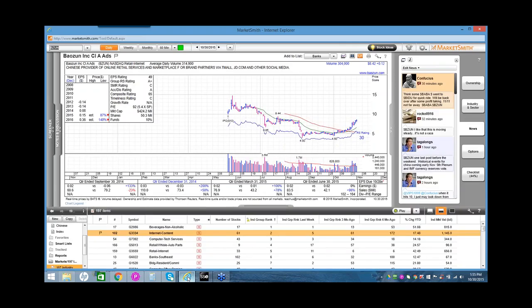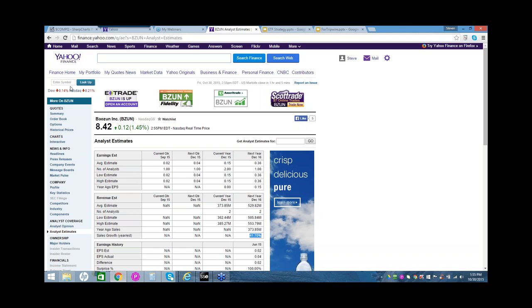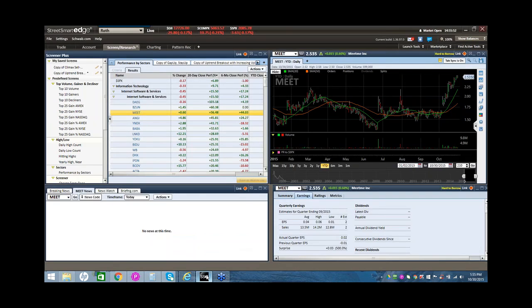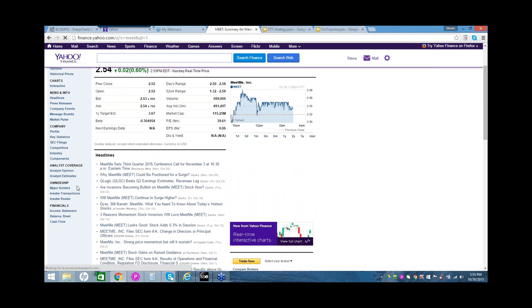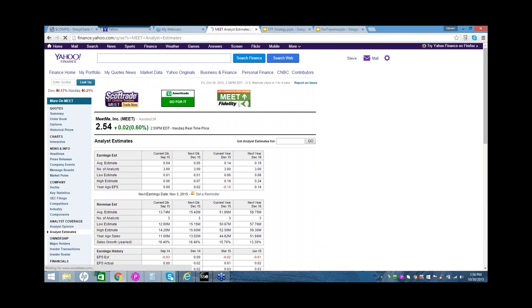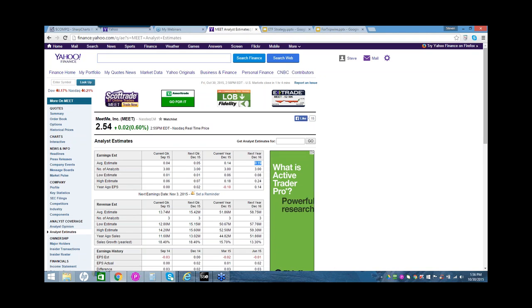Let's go look at its fundamentals. I'm going to use Yahoo because I know you guys don't have access to MarketSmith, and I want you guys to easily be able to do this yourself. So I'm going to show you the tools that I at least know you have access to. Okay, so earnings 0.14, 0.19. Now I can just do the simple math in my head. That's about a 25% increase. That's a pretty decent increase.